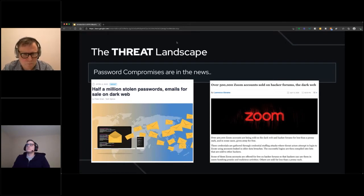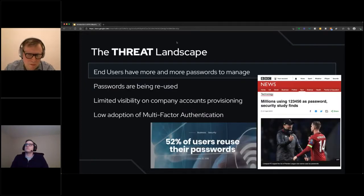There's a stat somewhere that end users are probably expected to remember something like 100 passwords, which is obviously impossible. And so what's happening is they're reusing passwords, and reusing passwords, for reasons that I'm sure you're all very aware of, is really, really bad news, mainly for the credential stuffing potential to allow those passwords to be used against different applications going forward.